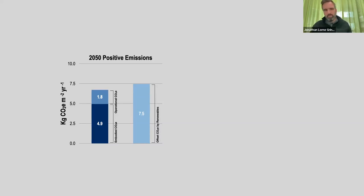And the operational emissions are much smaller. It's a highly efficient building. And the amount we can offset by renewable generation on site in this case is larger year by year than the actual combined operational and embodied emissions when we annualize them. That's for this scenario where we're going to hit zero emissions by 2050.